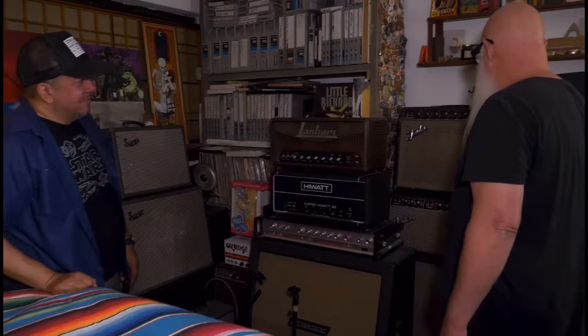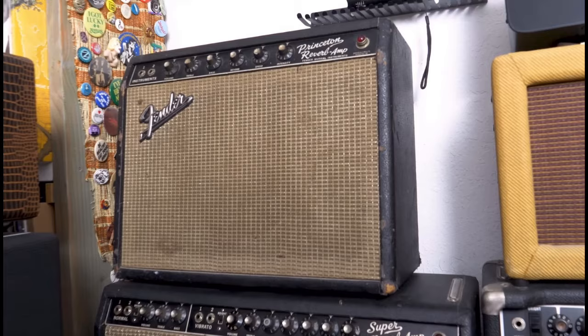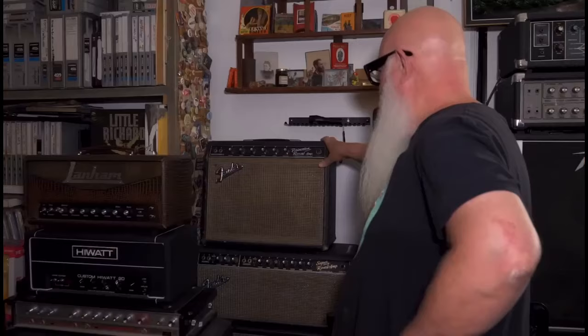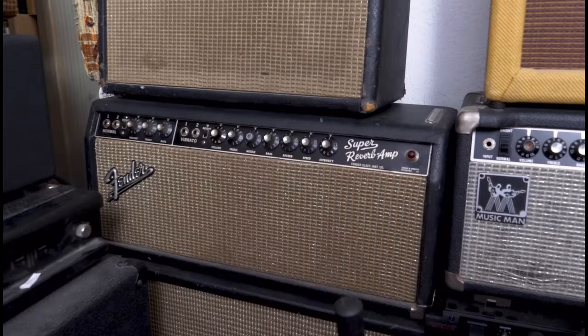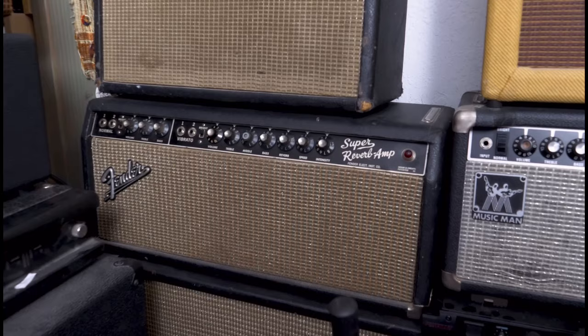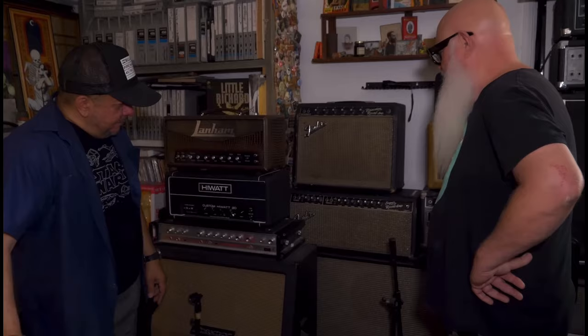This is one of my favorite amps. I bought this in the 80s. Supposedly, it belonged to the guitar player from Quicksilver Messenger Service. His mom traded it in because she wanted him to have a new amp. So I got this thing for $100 back then. This is another really cool amp I got off of eBay. I was looking for a Super Reverb, and this is my favorite amp I own, the Super Reverb. They're all mismatched. There's nothing cool in it. They're just whatever. It's the best sounding amp I own.